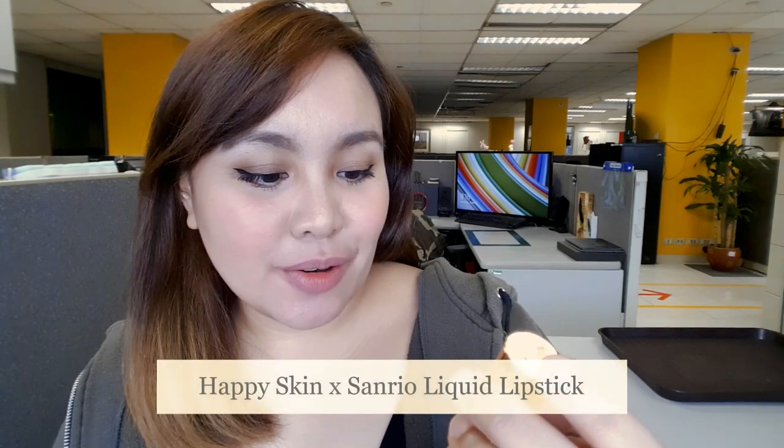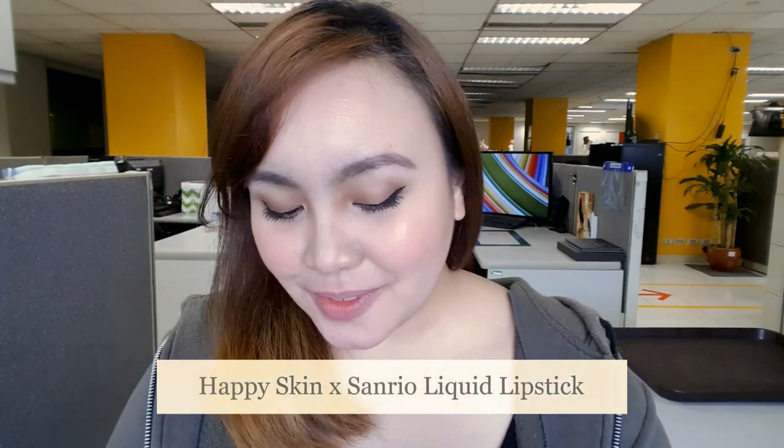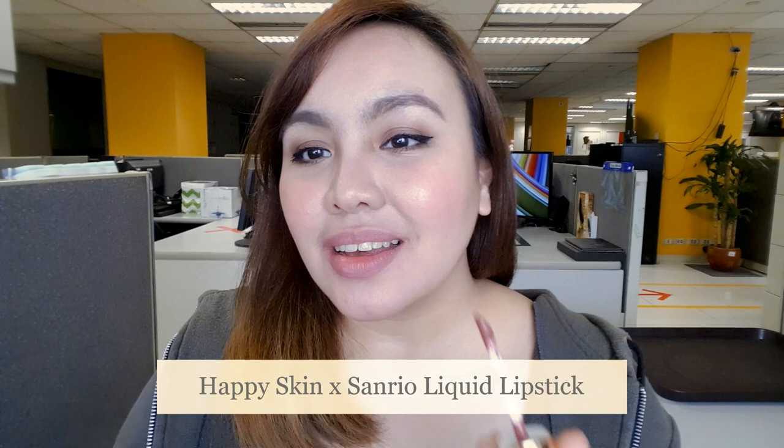Next product I'm going to try is... oh, this one is from Happy Skin. Ito yung Little Twin Stars Liquid Lipstick. Tama ba? Yung ba pangalan nito? Happy Skin and Sanrio Collaboration. Yes. Okay, whatever. So, i-apply ko muna siya.